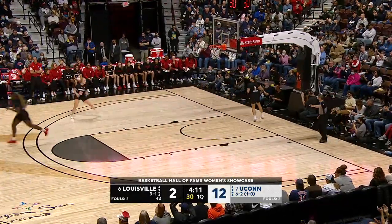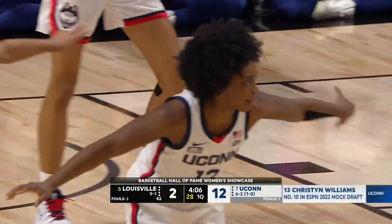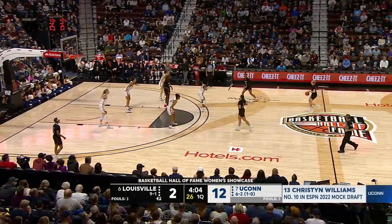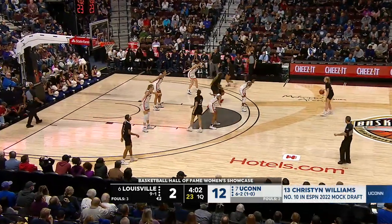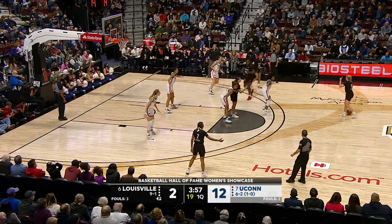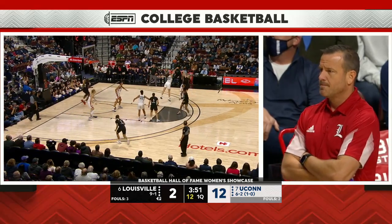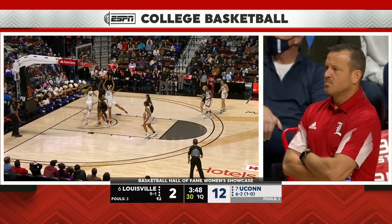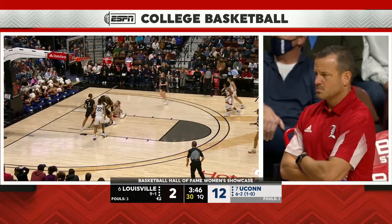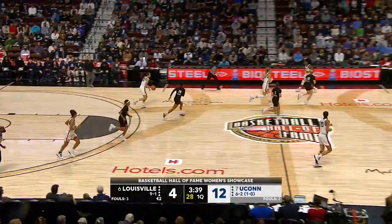One of the keys for Jeff Walz was he wanted UConn to be forced into the half court, to run half court offense, but UConn's had success. Williams taking to the basket right there. Van Lith off to Alana Smith. Louisville's missed their last 7 shots. Make it 8. Good job by Cochran and Robinson fighting on the glass for Jeff Walz to finally break the UConn run.